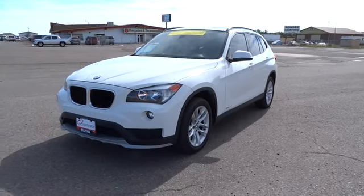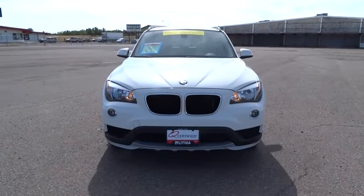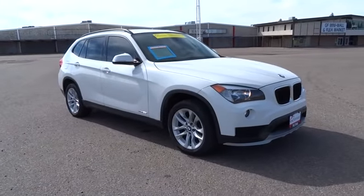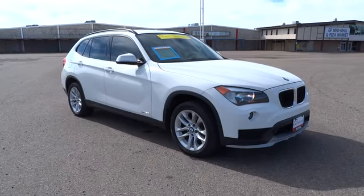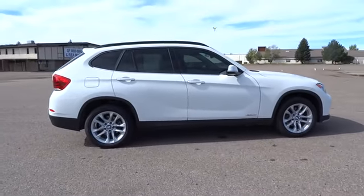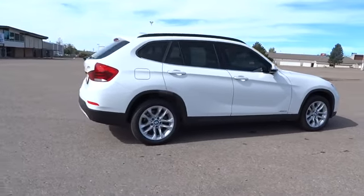The 2015 BMW X1. Based on the BMW 3 Series, the X1 is a compact crossover SUV. Slightly smaller than the X3, the X1 gives you all the refinements, power, and style of other BMWs in a slightly smaller, sporty, and easy to navigate option.